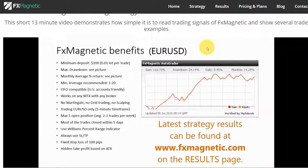Now, the minimum leverage recommended is 1 to 20. I personally use 1 to 100, but you can also use the strategy even on 1 to 20 leverage accounts. Also, the strategy is FIFO compatible, which in other words means US accounts friendly. So we can use this on all the US accounts. And the strategy also works on any MetaTrader platform with any broker that offers you MetaTrader platform.